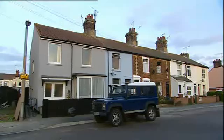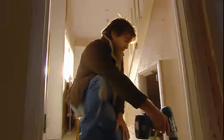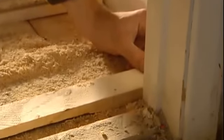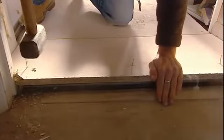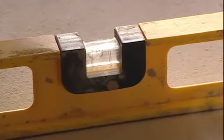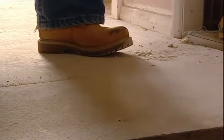A bank might be willing to lend on it, but will anyone want to buy a house that looks so skew-whiff? Mike's being typically optimistic if he thinks it's going to be straightforward. He's got a lot of work ahead of him if he's going to make this lopsided house feel straight. It's just a case of cutting these small battens, wedged at one end, to make up for the difference in the fall of the floor, screwing these down on the original joists, which are underneath this floor, and then just laying the new floor over the top.